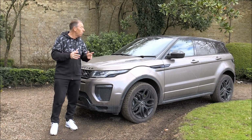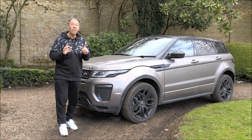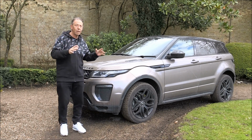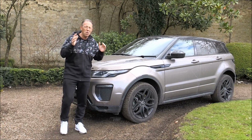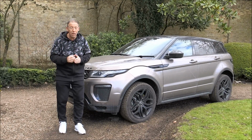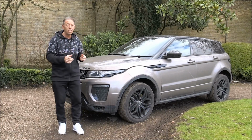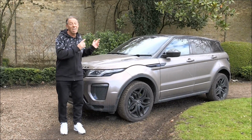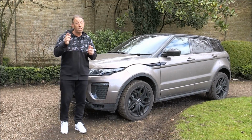Today we are going to be reviewing the Range Rover Evoque. Now before you say it, oh, it's a catwalk model, it's a bloody car that runs around Knightsbridge. No, it's not. It might have been launched by a Spice Girl, but I'm sure she's not driving off-road in this. I have, and to tell you the truth, this is every bit a Range Rover as its siblings.